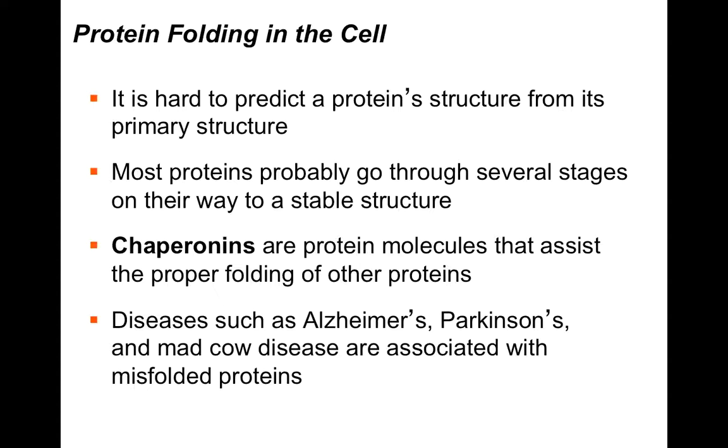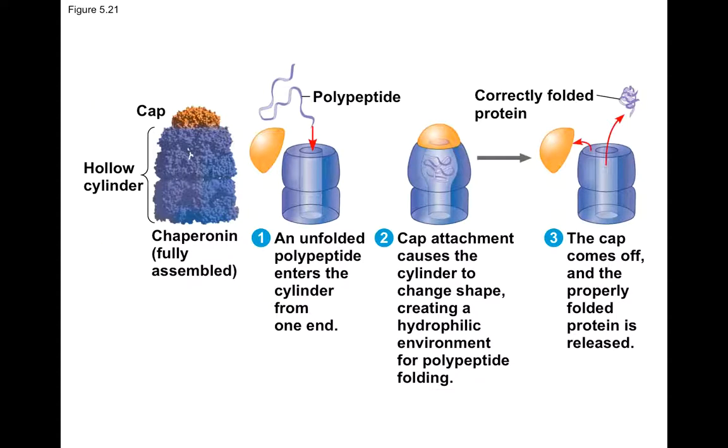Helping the protein fold into the correct conformation requires another protein called a chaperonin, and it's also called a chaperone protein. Looking at the diagram, the chaperonin kind of looks like a thermos. The body has a hollow cylinder with a cap. How it works is that a polypeptide goes in, the cap is closed, and the polypeptide is allowed to fold under optimal conditions. Then it's released back into the cytoplasm to do what it needs to do.